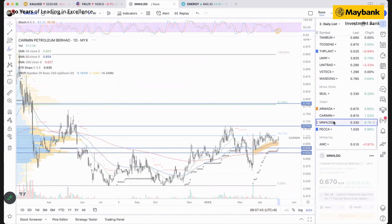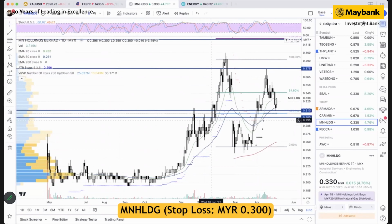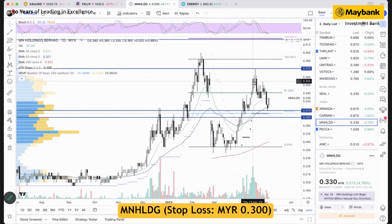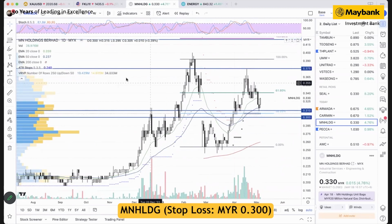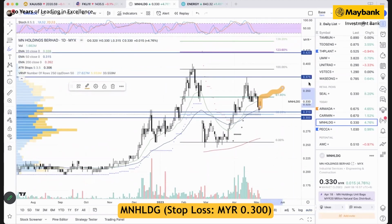The next trading idea we have is MN Holding. MN Holding, if I recall, was highlighted by T and Amira much earlier. One of the reasons we highlight it is that the recent setback was kept within the 50-day moving average. You can see the HR line remains supportive, and we think there's a decent chance for the rebound to continue, extending the ongoing uptrend in the near term. So we put our resistance or technical targets at 37.5 cents and 42 cents, while the support or cut-off level will be at 30 cents.